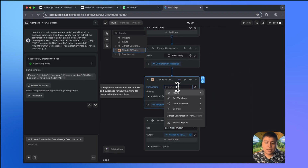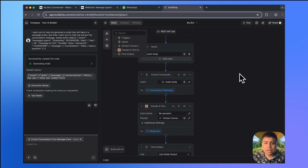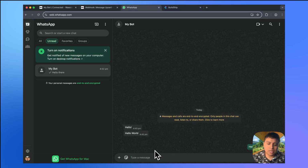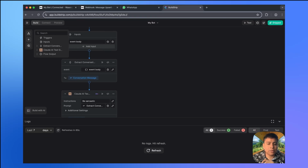For system prompt, let's say be sarcastic. And then for the prompt, so this will be the message that we extract. So we'll just use the output of this node. And yeah, this is looking good. So let's ship this flow and we'll send a message and let's see the magic in action, right? So go out to the bot, send a new message. How are you? So come back to my flow and we will inspect the logs here.